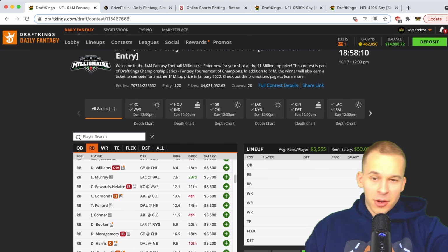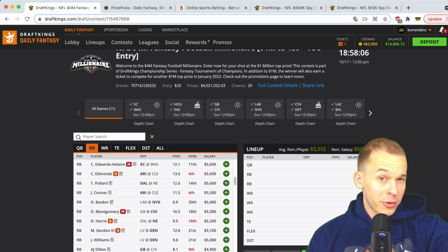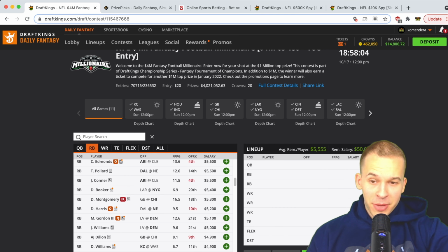Let's go down a little bit more. Damien Williams, he's also out. So we'll get to Chicago there for value. Clyde Edwards-Helaire, he's out again. There's going to be a lot of value plays here at running back.